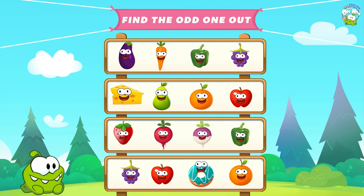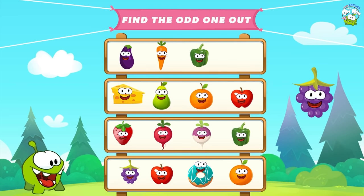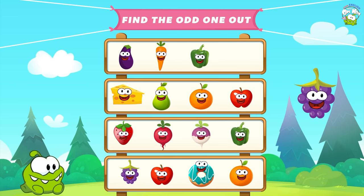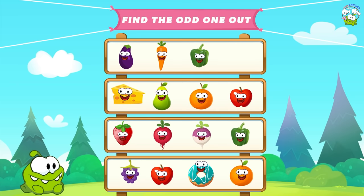First of all, we have an eggplant. Then we have a carrot, a green pepper, and a bunch of grapes. Which one is odd? That's right, it is the bunch of grapes because that is a fruit and the other three are vegetables. Yay!